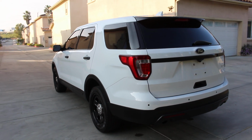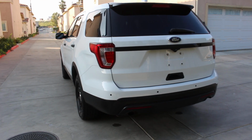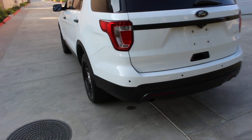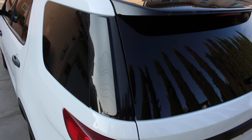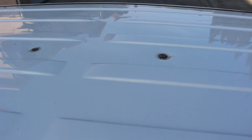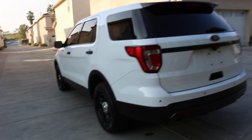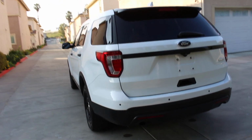Vehicle is equipped with backup camera and backup sensors, which by the way are working. Vehicle does have 2 holes on the roof from previous police equipment antennas. They are covered with the black plug and silicone, so there is no air or water leaking into the cabin. There you have it. All right, folks, 2 holes in the roof. Once again, they are covered with the black factory rubber plug and silicone, so there is no water or air leaking into the cabin.